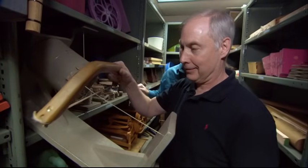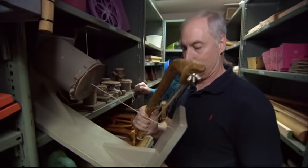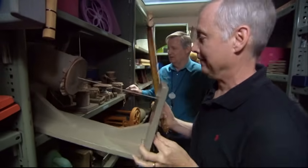Great. Fortunately, this collection has been preserved by Joe Harrington, sound mixer and sound designer at Walt Disney Imagineering. So I had the opportunity to get a fantastic tour.